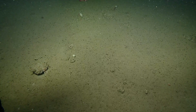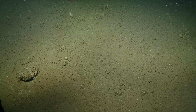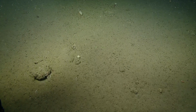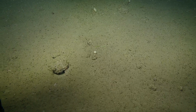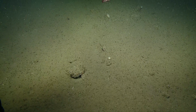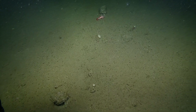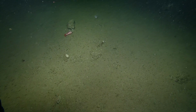Just want to have a good feel for 200 meters. So give me one second. No worries. Looks like Argus is still swinging over me. I'm just going to position myself in front of Argus a bit more. Okay.